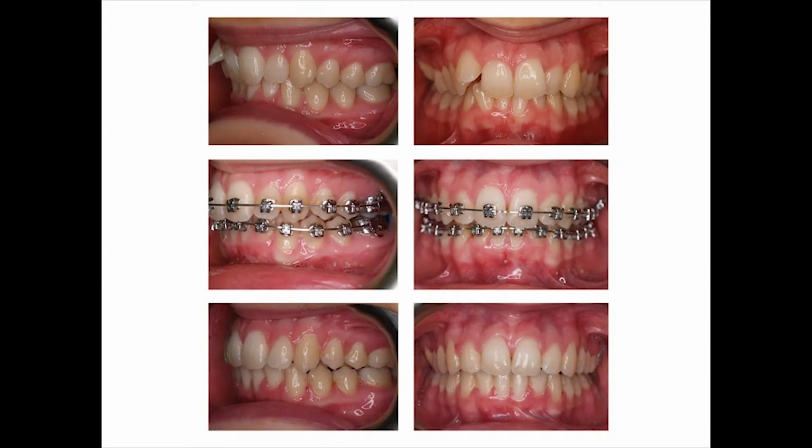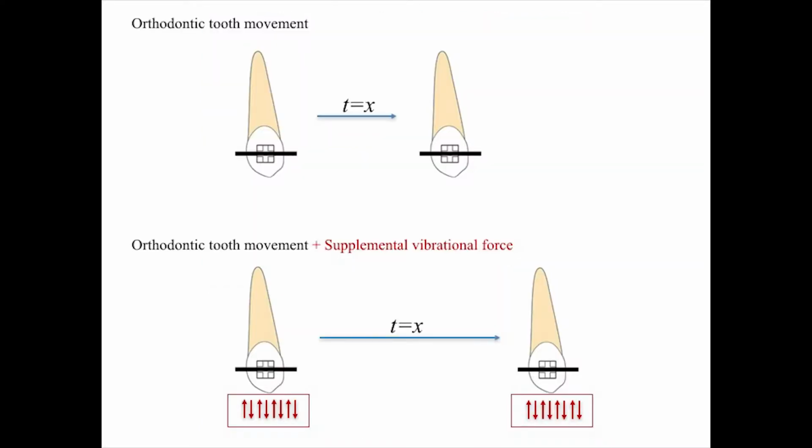Since the introduction of edgewise fixed appliance systems, orthodontic treatment duration has not changed significantly. There are many benefits associated with reducing treatment time, both for the orthodontist and patient, and in recent years a number of techniques have been described that aim to accelerate orthodontic tooth movement and therefore reduce treatment time. A recent development has been the use of supplemental vibrational force, which has been suggested to stimulate metabolic activity in the periodontium and help accelerate orthodontic tooth movement.